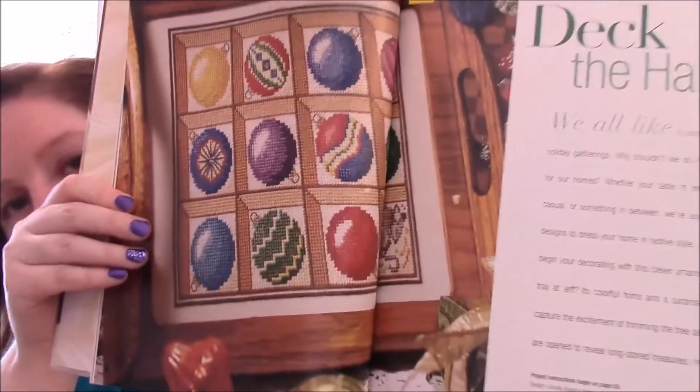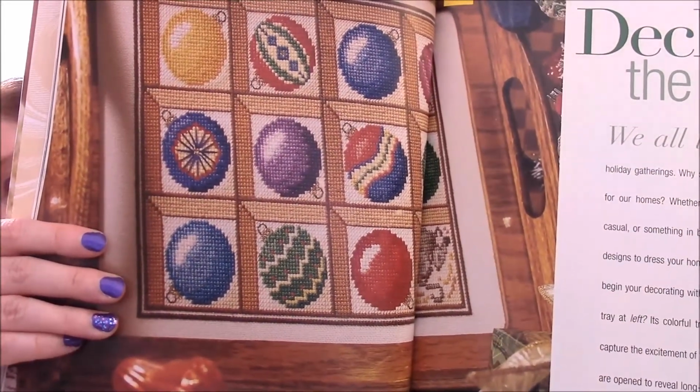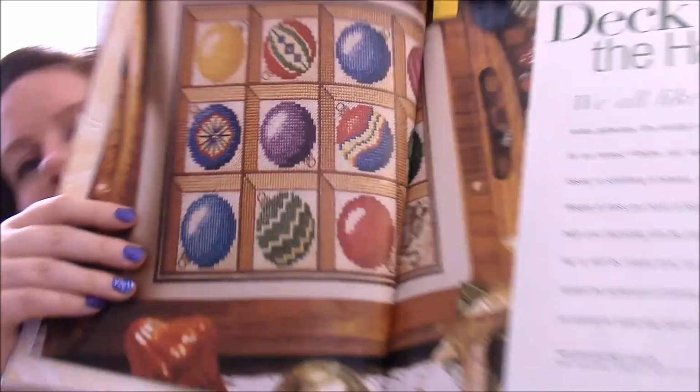The funny thing is, I don't know if you can see it, maybe if I hold the page. Down there in that last corner is a little mouse sleeping where an ornament should be. And so I thought that was adorable. No, you really couldn't see that, could you, just because of the way the book folds. So that arrived.